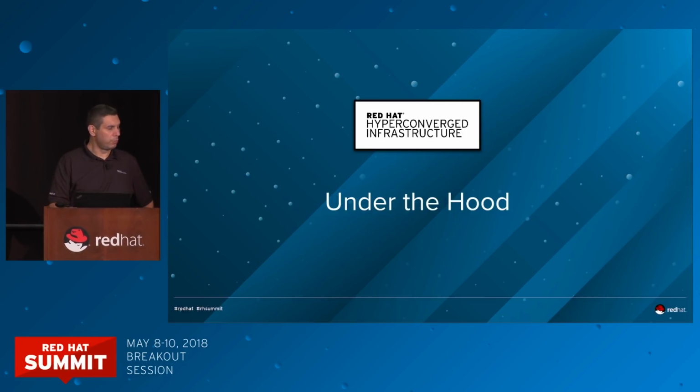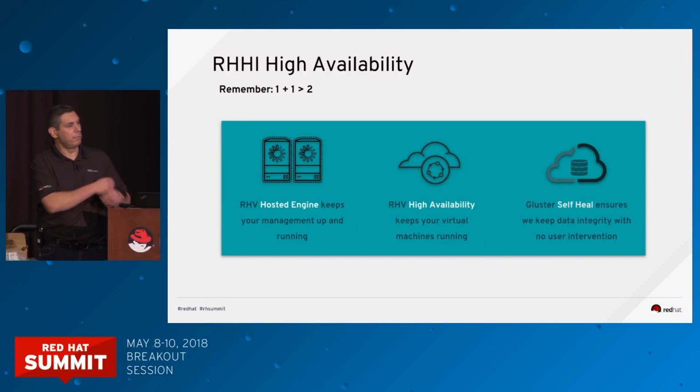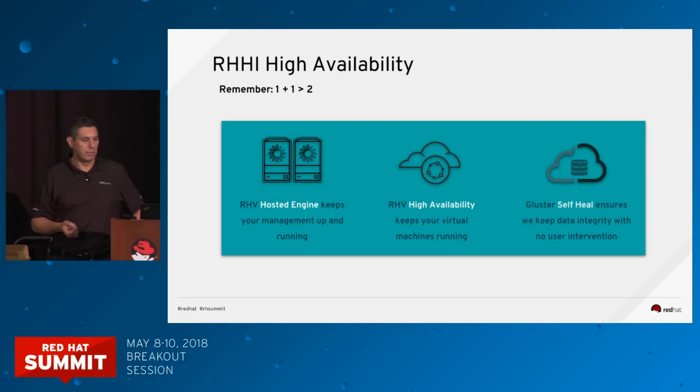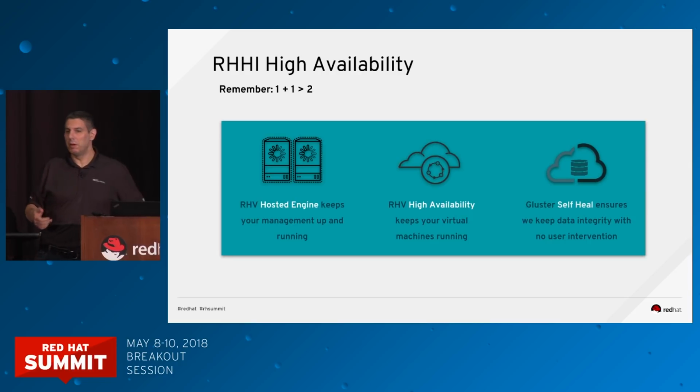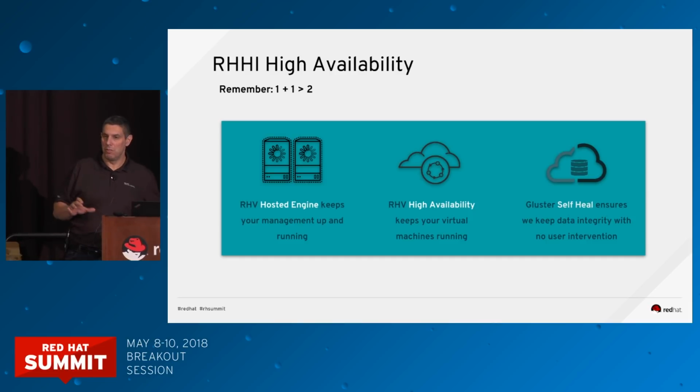We've heard that 1 + 1 is greater than 2, and let's take some concrete examples coming up in the next Rev version and incorporated into the next RHI version. So, first one is related to hosted engine. We dramatically simplified the whole deployment parts of hosted engine. We have a cockpit-based UI, and of course, under the hood, we have Ansible automation. You can leverage that for your own automation, but the whole deployment part became very, very simple now. What that means is that once you get it up and running, you already have some of the internal complexities that we used to have removed. And in that way, you have a very robust solution for your management part.